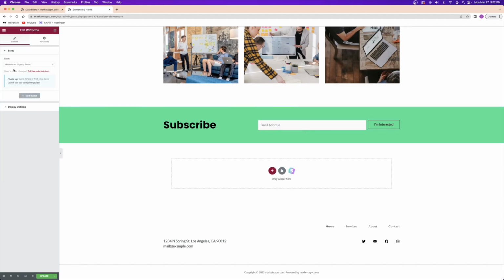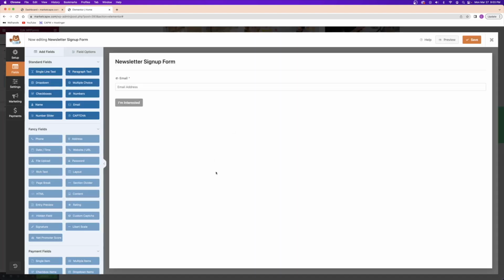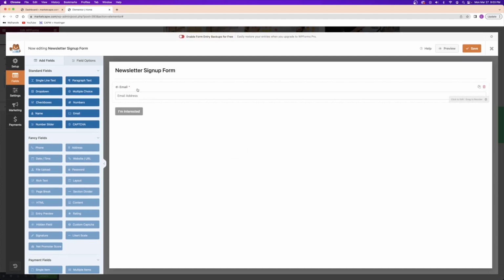Okay, so that being said, if you guys want to make any changes to your WP Forms, you can right-click on it. And over here on the left-hand side, you can edit the selected form. It's going to open up WP Forms inside of Elementor, which is really cool. And now I can edit this form. If I wanted to add a phone number, just for example, or here, let's just add a name. You just drag it in there.